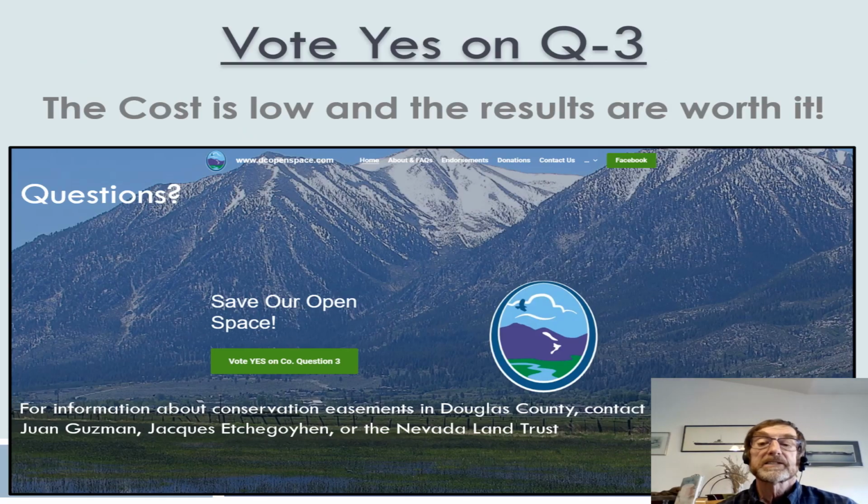Well, here's one of the publicity pieces for the ballot initiative in Douglas County for an open space program. It was called Question 3. It didn't pass. It called for a sales tax of 1/4% on purchases, and that would have cost an average Douglas County family about $30 per year. So as it says here, the cost is low and the results are worth it.